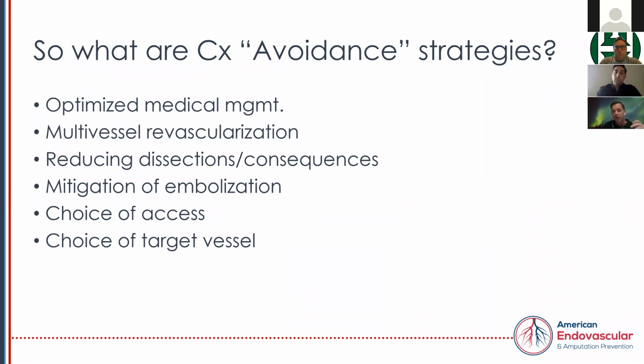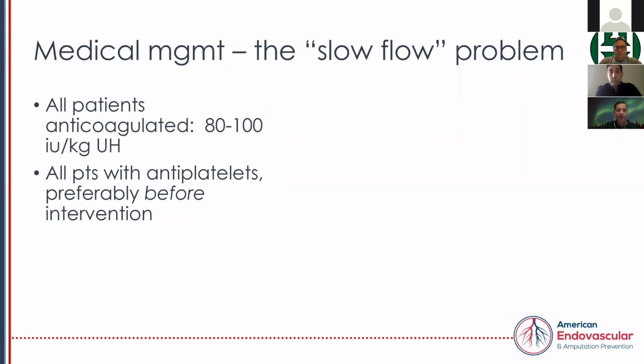And then two really important things, the last two: choice of access and choice of target vessel. I learned many, many years ago that if you want your take-home lessons to be effective, you put them at the end where people hear them last. So we're going to really dig in deep into that with my colleagues at the very end.